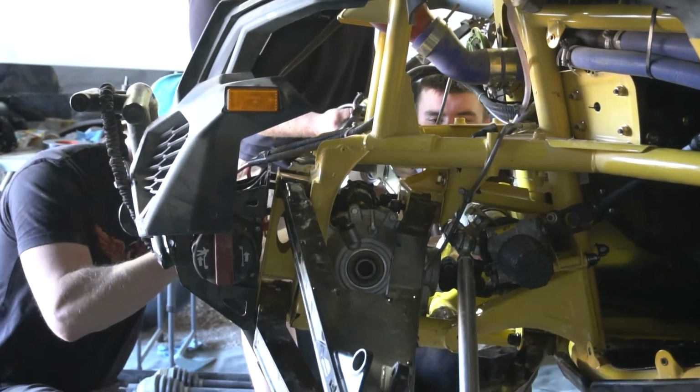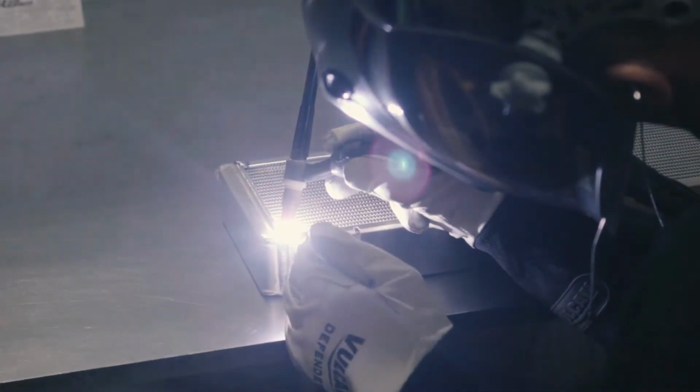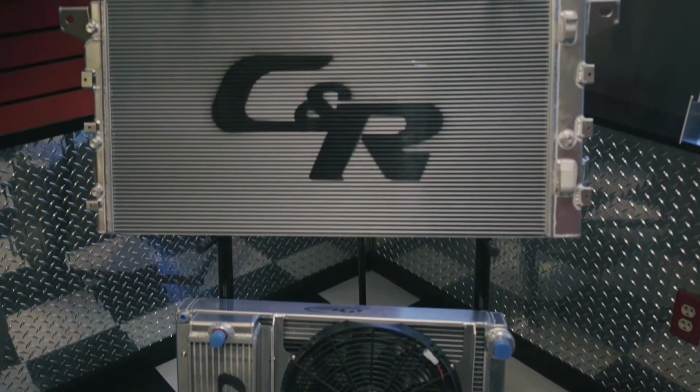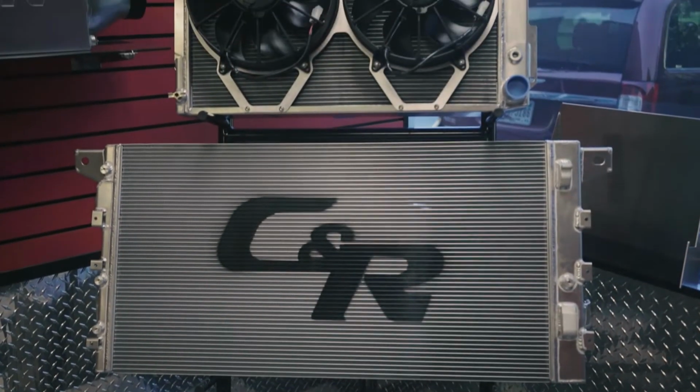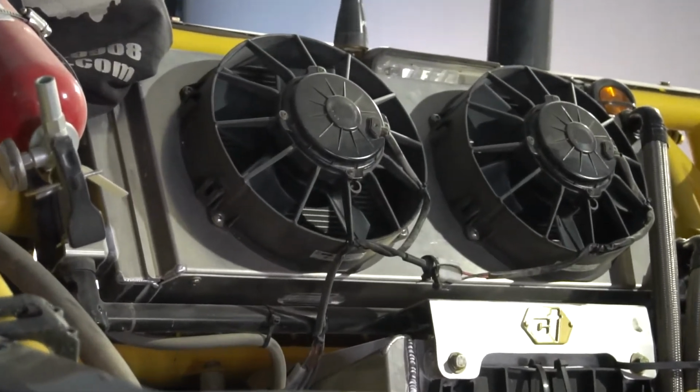For one, their products are top quality. Everything that comes from the shop, I think you guys hand weld almost everything. Everything is just awesome. The products are second to none. Plus, if you need something custom made, a custom size, they can make anything to fit anywhere for any application.